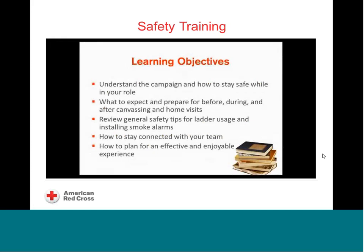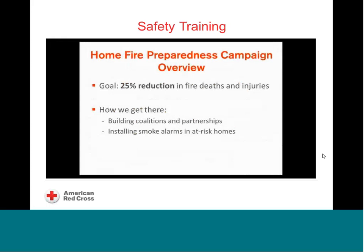and enjoyable experience. The Red Cross and its partners have set a goal to reduce the number of fire deaths and injuries in the United States by 25% in 5 years. We will achieve this goal by building coalitions and partners, conducting pre-event canvassing, and installing smoke alarms in our most at-risk communities and neighborhoods across the country.